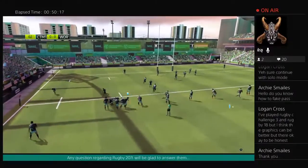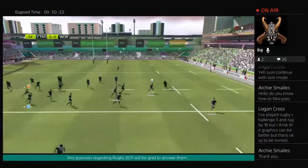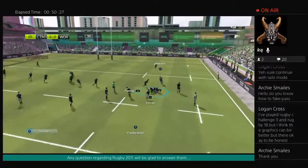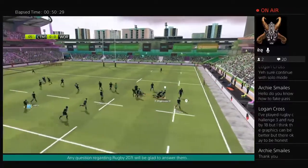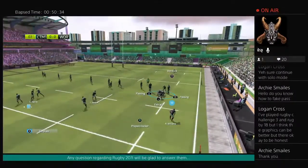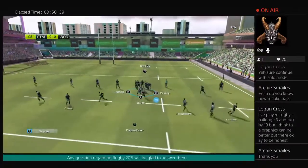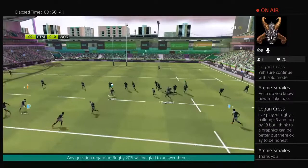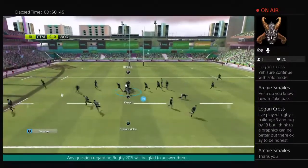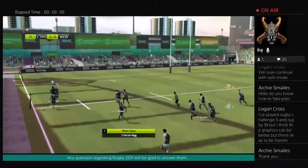The ball comes free and is cleared. Ball taken by Sexton. Look, before Rugby 20 Betas came out, I actually only played Rugby 15 of Big Ben before. It was absolutely shocking at that time. I think the first rugby game on PlayStation 4 was Rugby 15. We had to wait, I think, a couple of months for Rugby Challenge 3.